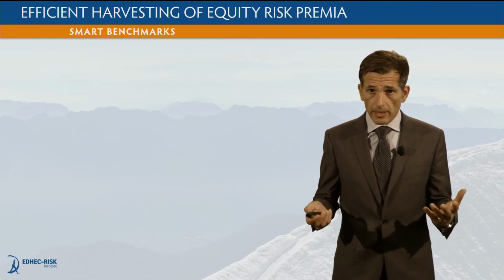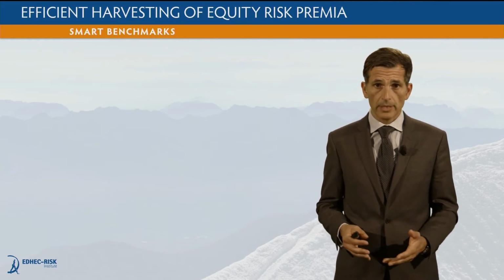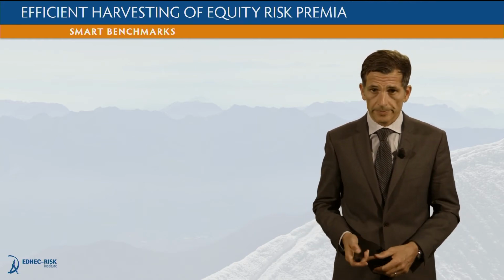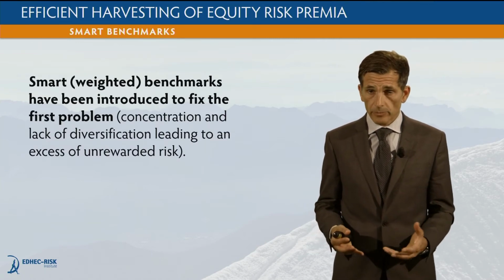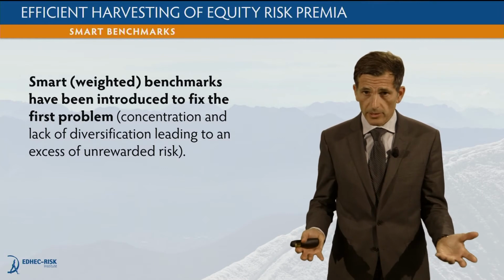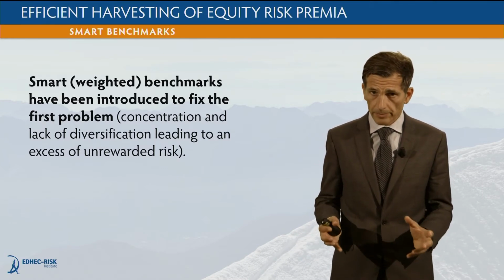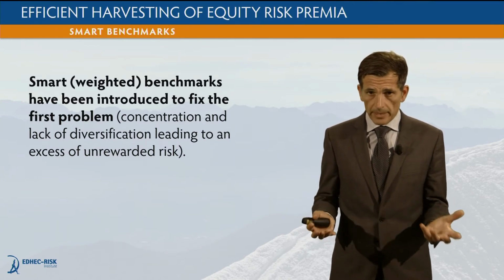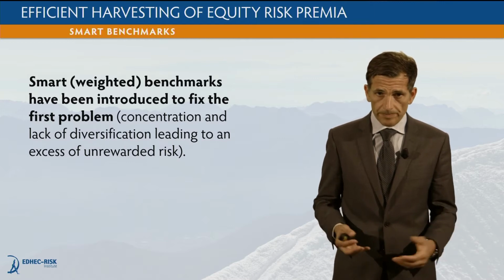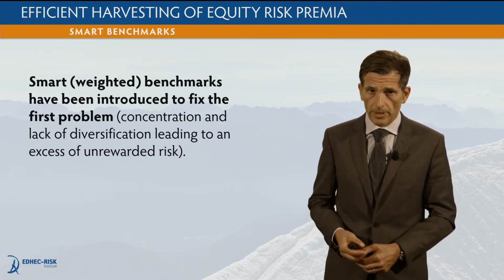Okay, so we want to think about a better way to construct a benchmark. And a cap-weighted benchmark is not necessarily the smartest of all these benchmarks. Smart benchmark is a name which is not necessarily a very good name, but that's the name that we use in the investment industry to talk about benchmarks that have been constructed in a way that is slightly better, with a different approach and different way of handling the benchmark construction process.